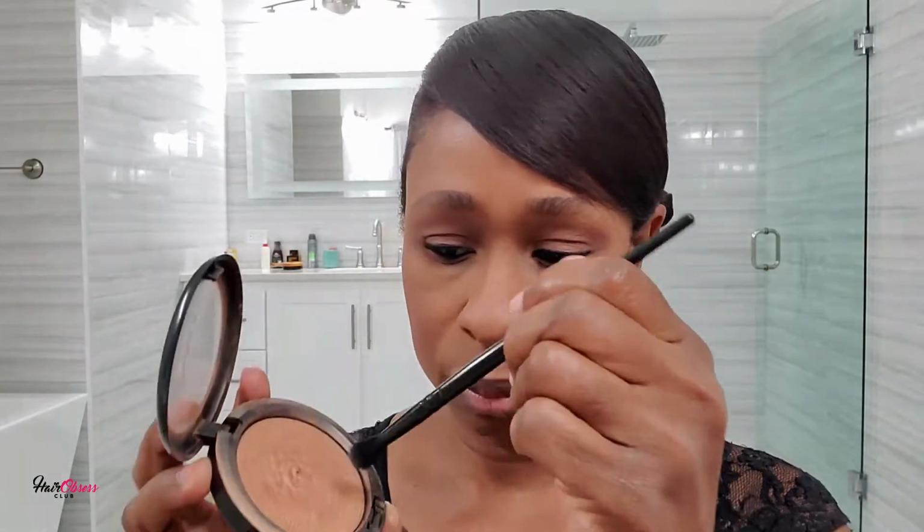And I'm going to be finishing up my makeup by contouring my nose a little bit with my highlighter. And I'm going to be adding my rose pink lipstick. And it's a matte lipstick.